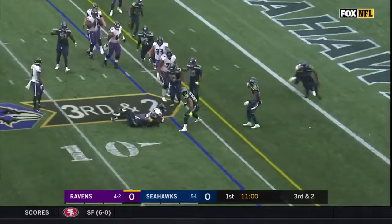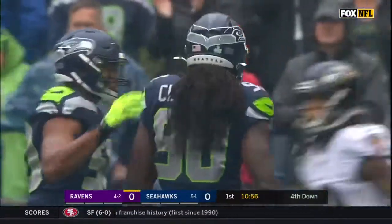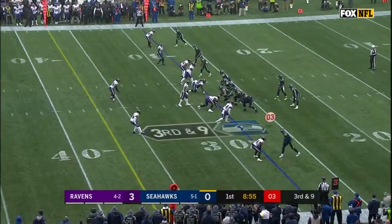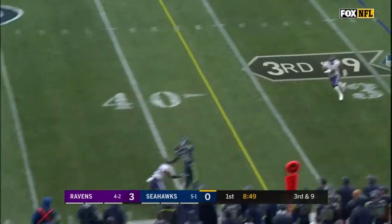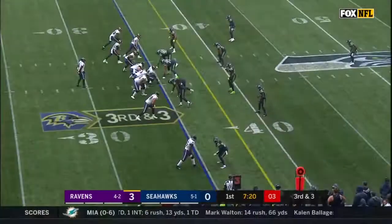And it's going to be Edwards, and he's tackled for a loss. And it's Jadeveon Clowney. So here is Justin Tucker, who hasn't missed yet in a while. Wilson on the run, and the pass is incomplete. DK Metcalf.